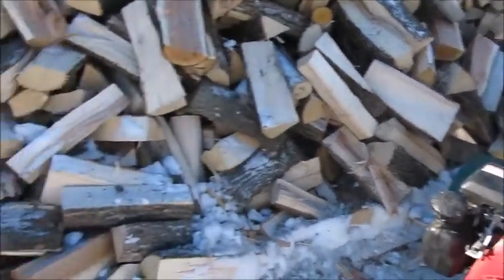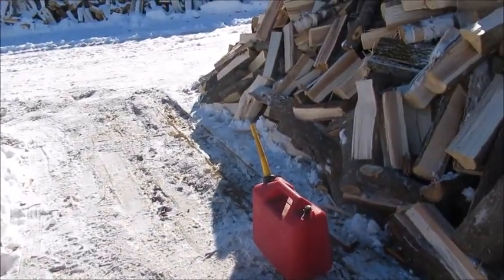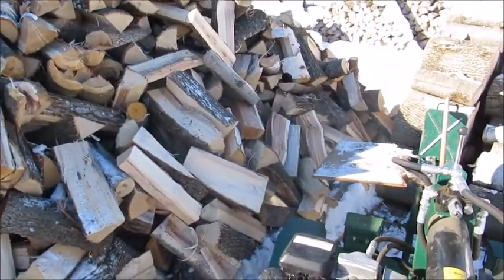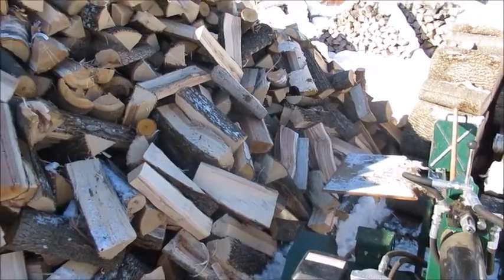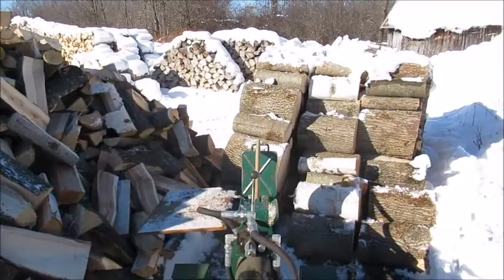I started splitting wood this morning around 8:30. It was minus 25 this morning with the wind chill. Right now it's maybe minus 12 or 14 with the wind chill. It's not too bad with the sun out. So I got this left to do.